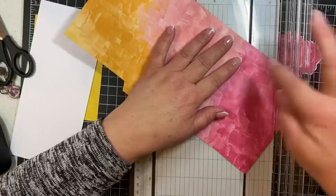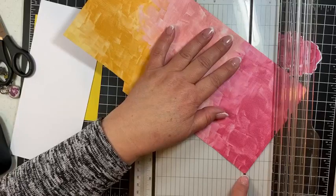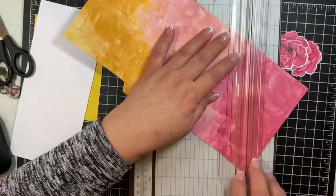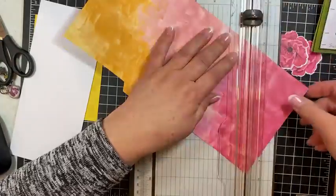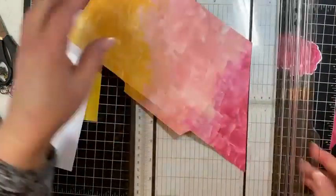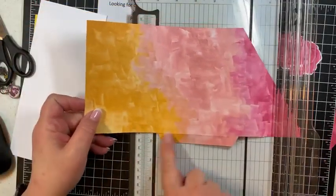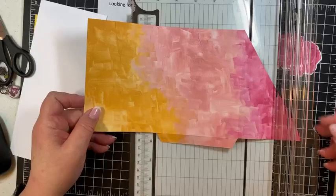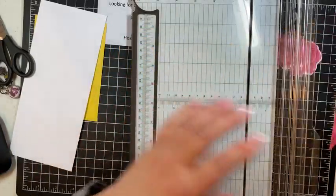So lining up that score line in the cutting track, that point in the cutting track, and we're gonna cut off a triangle, right? Okay, so there's your first triangle. So can you start to see where the tree is forming? There's my tree trunk and then the side of the trees. That's how I was kind of thinking of it when I was doing it earlier.